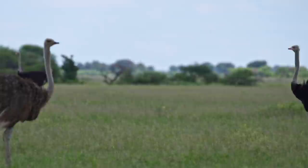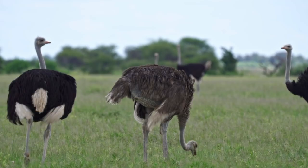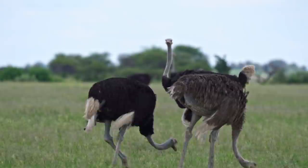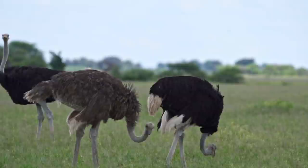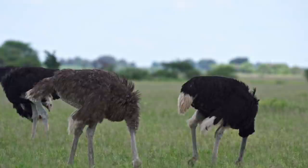One of them's throwing stones. You see that? Which one? That female. He was tossing stones. Look. That's crazy. It's not a stone. It's like a cucumber or a melon.